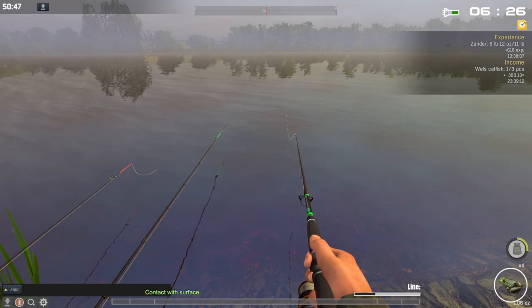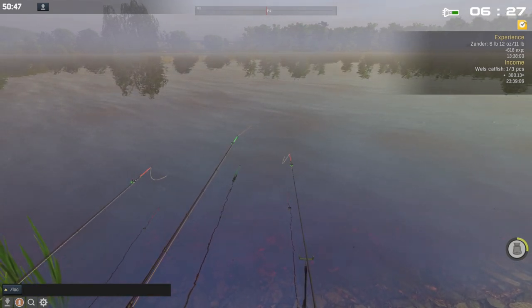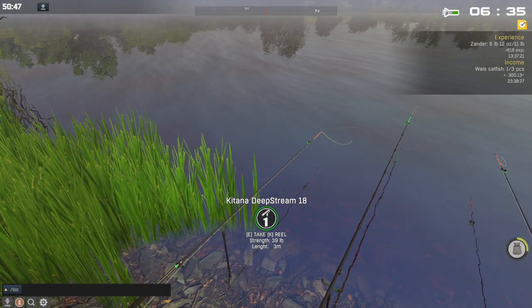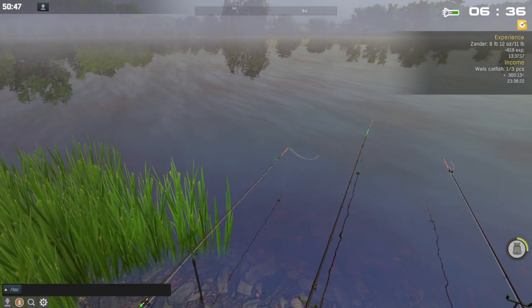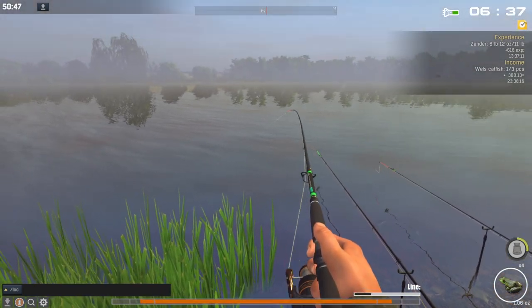Might have a fish on that one rod right there. I let go. Okay, we got a fish on now. This one had a nice tug just now, then it kind of slapped up. How do I tell? I just pick it up. Yep, put the fish on.